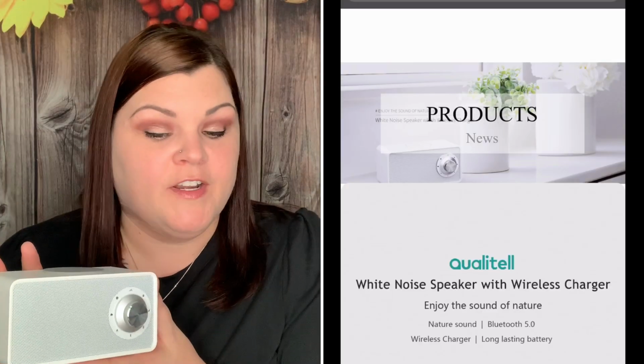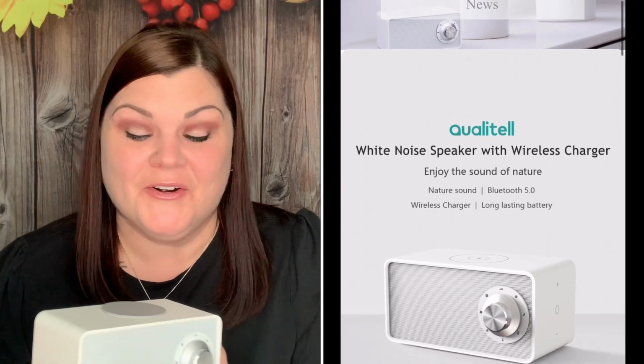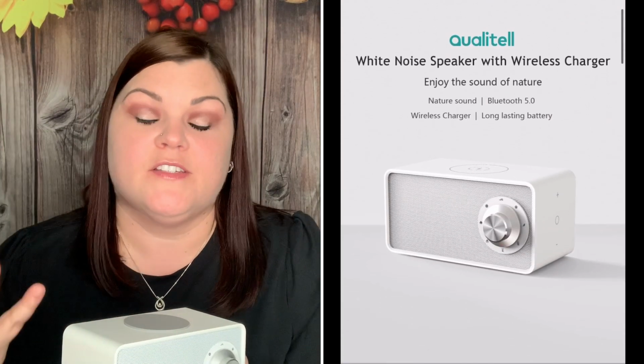So there's 7 non-looping white noise sounds. Masks unwanted noise, improves your sleep quality, helps you relax and focus. So that I think a lot of us probably need, including myself. There's also a wireless Bluetooth speaker. So you can pair it with any type of tablet, mobile device, and you can use this like a speaker through your phone. So if you want to play your own music or you want to do your own thing, you can do that as well. Wake up full of energy, and your phone can too. You can set your phone here and it'll wirelessly charge.